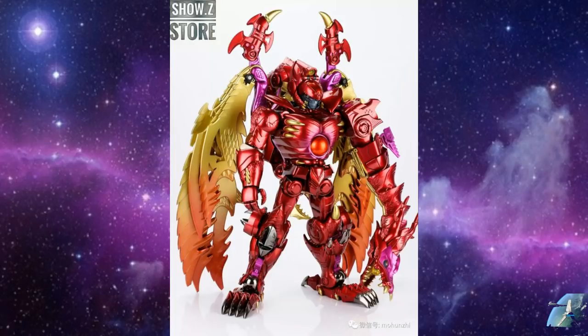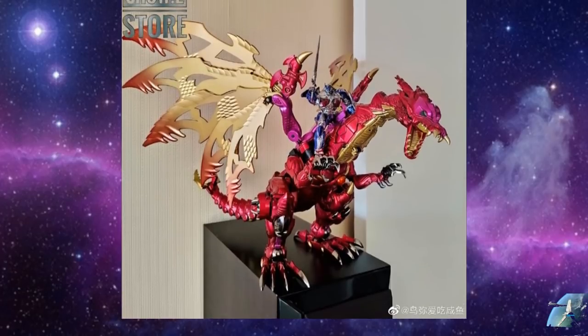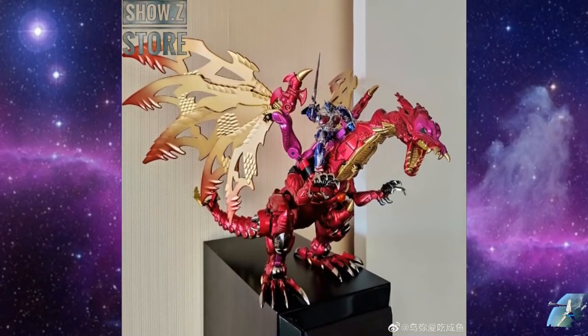The figure looks so amazing. The actual dragon mode is so gigantic, ginormous. I don't know where I would put it in dragon mode. I have this on my shelf with my G1 stuff and have still been just looking at it. The paint just makes it look like it walked off the screen. The aesthetic looks like it walked off the screen.